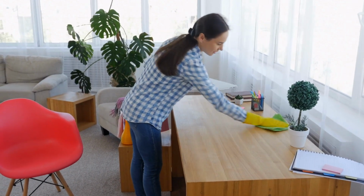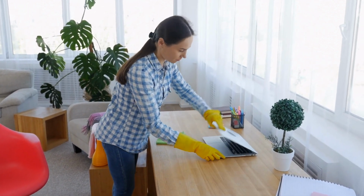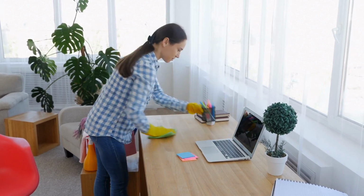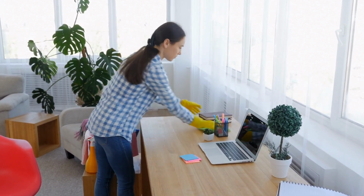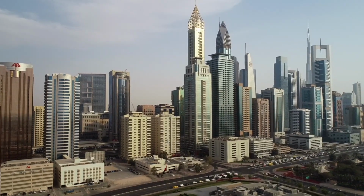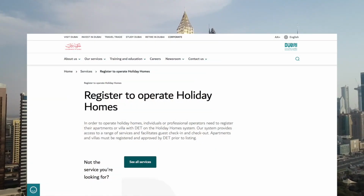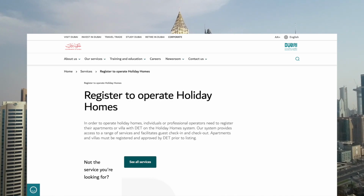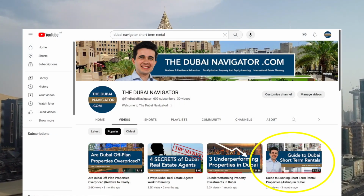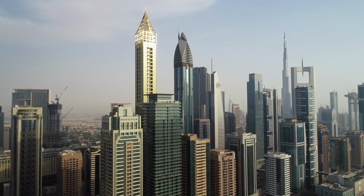Similarly, short-term rentals have to be cleaned after every guest, and while cleaning fees may be passed on to guests, the extent to which this is possible will depend on the prices of nearby hotels, which always include cleanings for free. Lastly, but just as importantly, if you run a short-term rental in Dubai, you will have to register your property with Dubai's Department of Economy and Tourism, as we discuss in detail in our video on running a short-term rental in Dubai here on our YouTube channel.